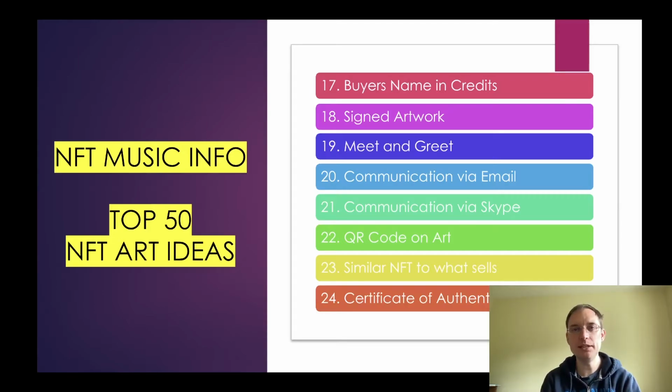Number 22 is to consider having a QR code on your art piece NFT. QR codes, again, provide authenticity, but also it's really exciting that you can just scan a QR code and it'll take you to a certain area like a web page.